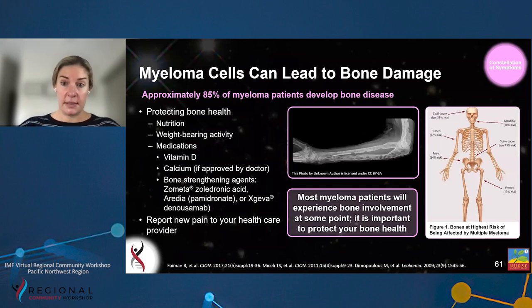So lytic lesions and bone damage is a big part of multiple myeloma, and this can be with symptoms for patients or without symptoms. 85% of patients with multiple myeloma do have bone disease, and sometimes this ends up being a chronic pain situation for a lot of myeloma patients. Again, after we start treatment after initial diagnosis, pain can be improved upon. We certainly have medications such as the bisphosphonates, and now XGEVA and denosumab that we can use to help strengthen patients' bones. Good nutrition, weight-bearing activity, taking calcium and vitamin D are all things that are helpful for patients.